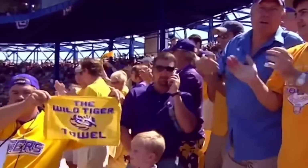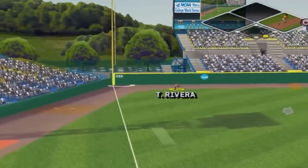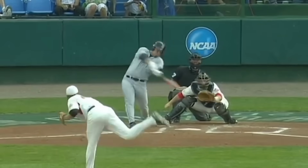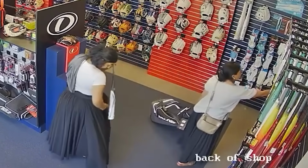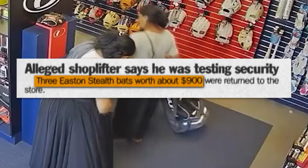There was added attention on college baseball at the time due to the release of the 2007 college baseball video game, and that year in the College World Series, Fresno State became the worst team record-wise in history to win the College World Series. And maybe that's because they were also using the Orange Stealth. The bat was gaining a reputation across baseball. It was so good, a guy was caught with 3 of them in his pants in an attempt to steal them from a store in Omaha.